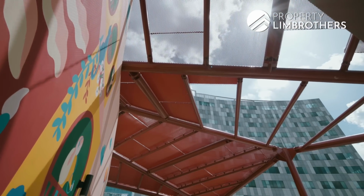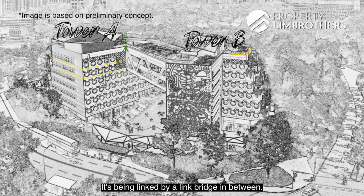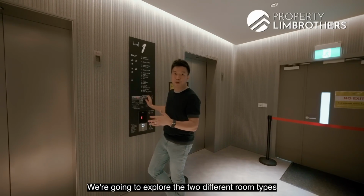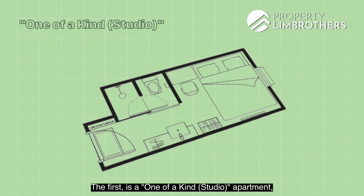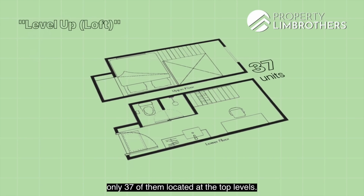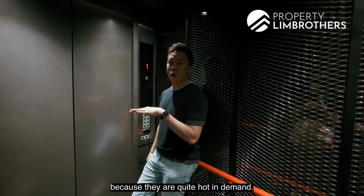There are two towers here. Tower A and B are linked by a link bridge in between. So you can travel from level one to the other part as well. We're gonna explore the two different room types that Live One North has. The first is a one-of-a-kind studio apartment, which has about 287 of them. The second one are the Level Up loft units. Only 37 of them, located at top levels. If you want loft living, you gotta book a little bit earlier because they are quite hot in demand.